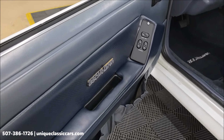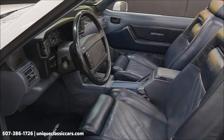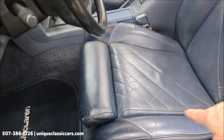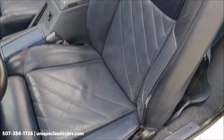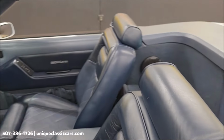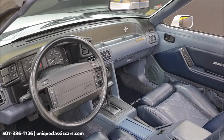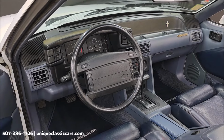See more of the McLaren badging from ASC. Power windows, power locks. So leather bucket seats, a little bit of wear in the bolster over here and in the piping. Of course, cruise control, AM FM cassette player. Did have the radio working, that is stock.